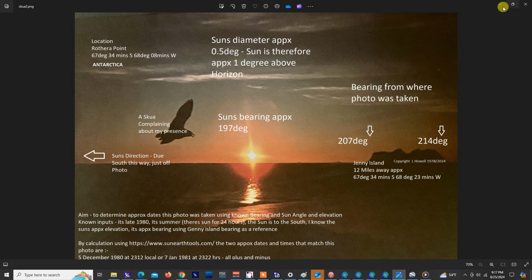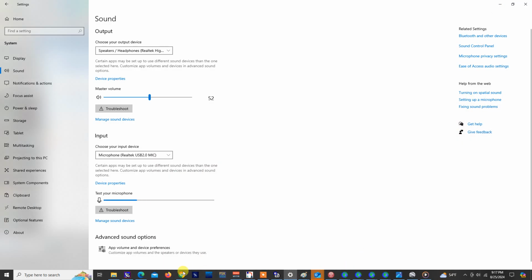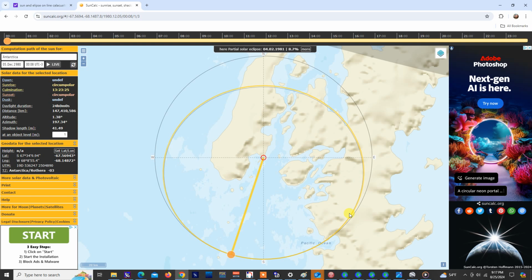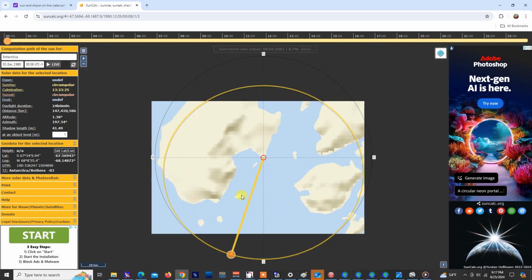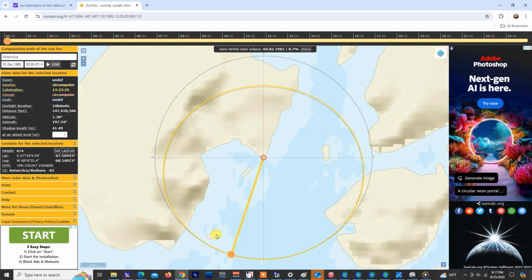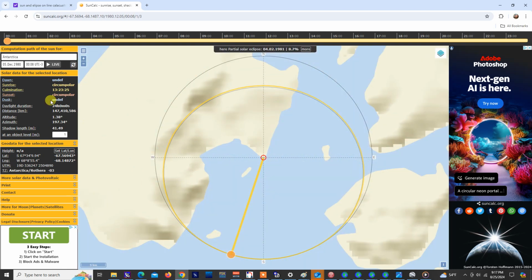And the sun calculator, which I'm going to bring up now. There we go. You can put in the location, which here we are on Rothera. There is Jenny Island. This is Jenny Island here, and the sun's bearing is roughly 197 degrees and roughly the altitude. And then you manipulate the dates. So this is the 5th of December 1980, roughly around about midnight, and it comes around with the correct altitude and the correct azimuth.